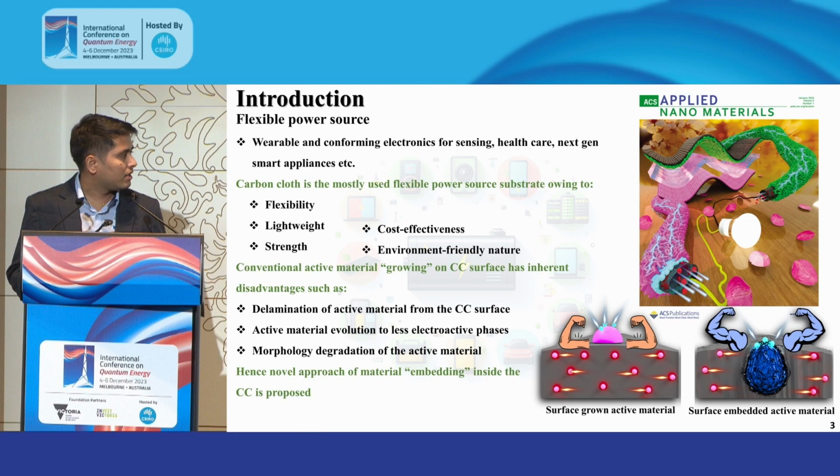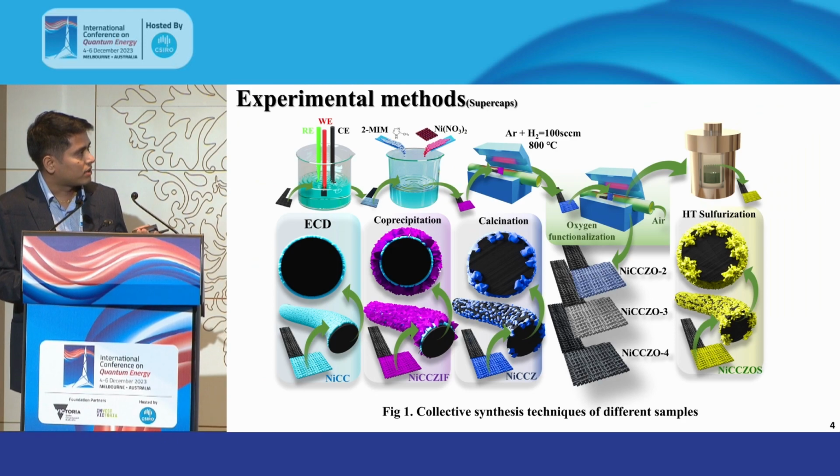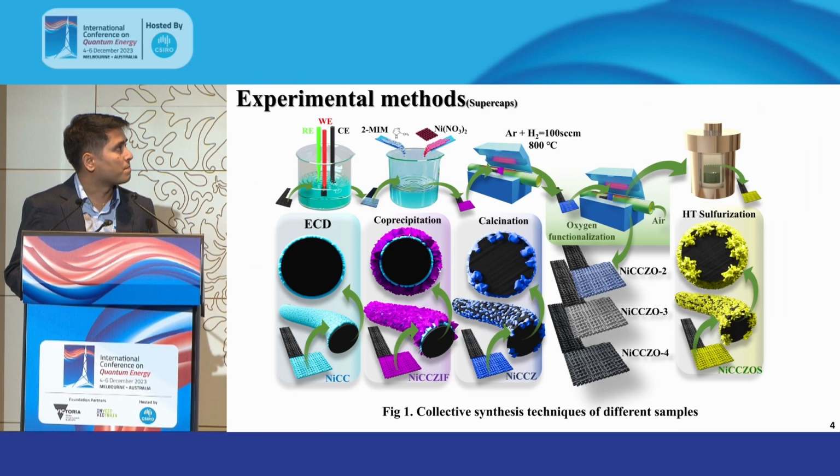Because of that, we propose a novel approach where we embed the active material, the electrocatalyst, inside the carbon fabric to improve the stability and also the electrochemical properties. So this work is divided in two parts. First, I would like to talk about the supercapacitor, then the lithium-ion battery. Then I will combine those two works.